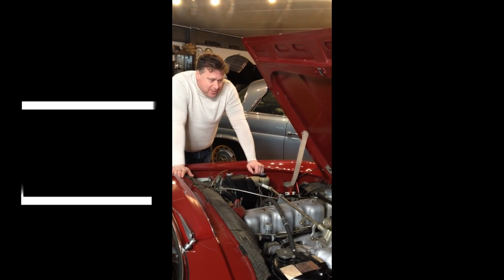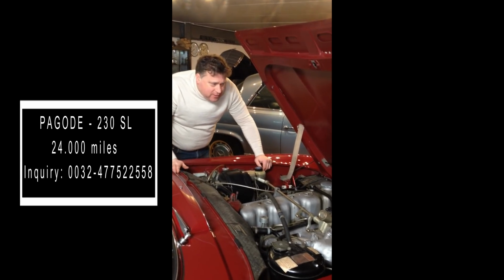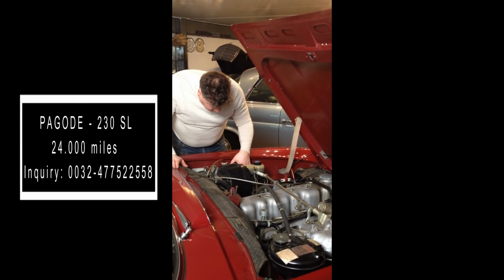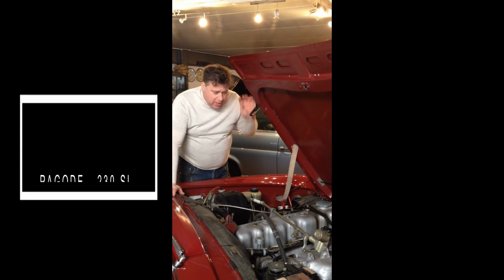Now this car is amazing. It looks like a time capsule. Everything is still like in 1965 when it came out. All the original spot welds are there. The original number from the VIN is still in the hood, so it means the hood has never been changed.